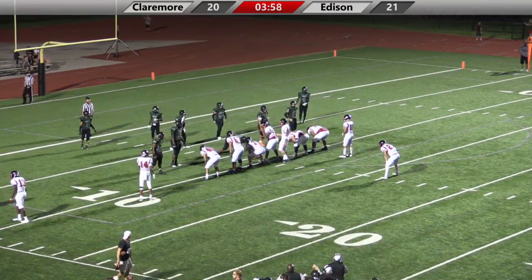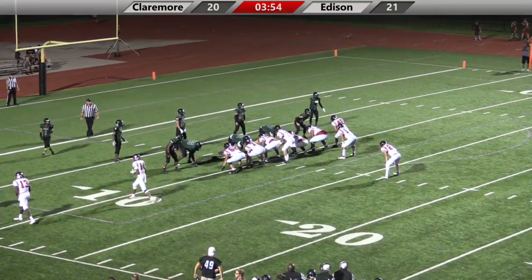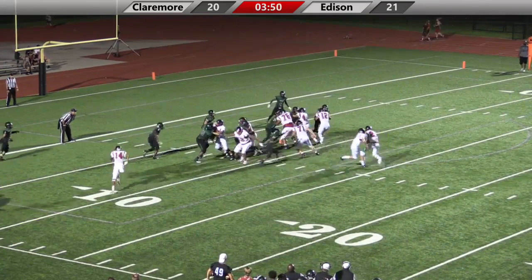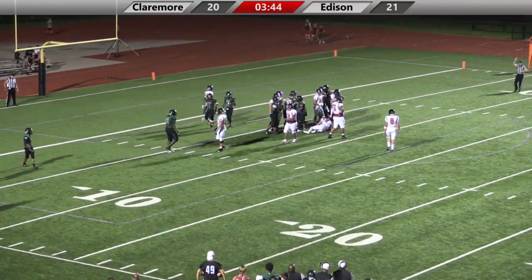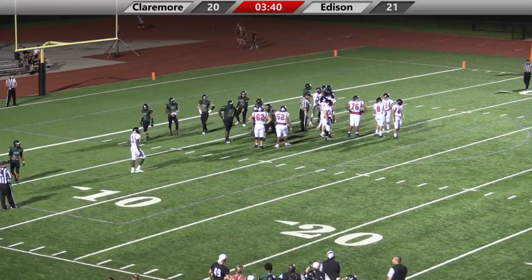Second and 4 for the Zebras. Twins from the Edison left. End over. Got a tight end on the right. We're unbalanced at the top. Hand the ball off to Parsons again, and he picks up maybe a couple. Linebacker shot through the line. That'll bring up third down and 3. Parsons a little slow getting up.